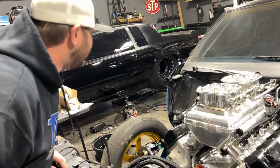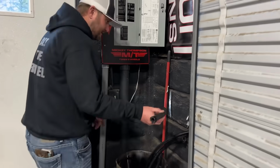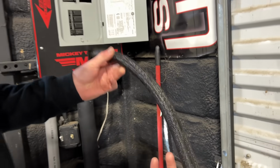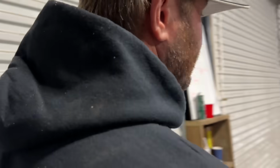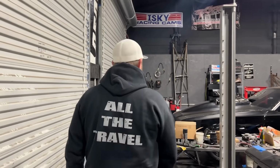So, long story short, it was a long, drawn-out process to get the car kind of back to where it was. Let's see, oh yeah, here's some of the stuff. Right, I don't know if y'all can see that, but that's all melted. But anyway, we just put a brand new Fuel Tech harness in the car. It didn't even get a chance to start the motor. It did light the fire though.